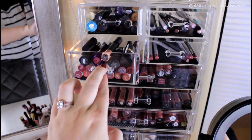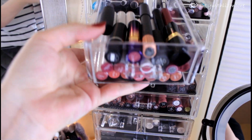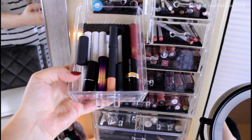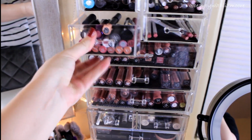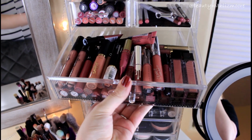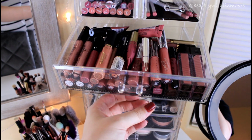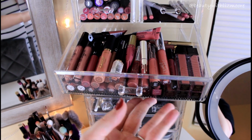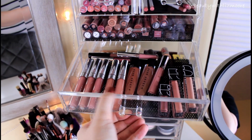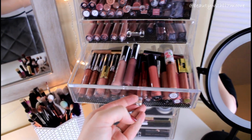And then these are more of my ColourPop lippy sticks and lippy pencils, and then some little sample lipsticks, the mini sizes. In here, these are all of my liquid lipsticks. Obviously, I have a favorite type of color. I need to branch out a little more. And then these are all my satin lipsticks with some ColourPop, some Makeup Geek, some NARS. And these are my lip glosses.